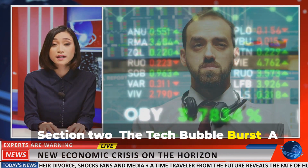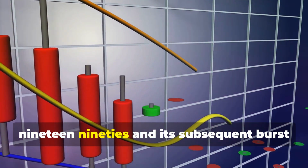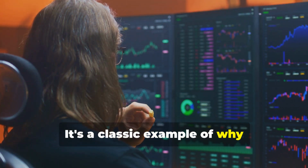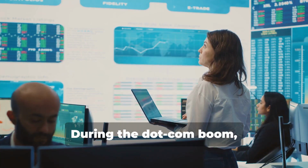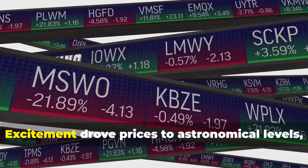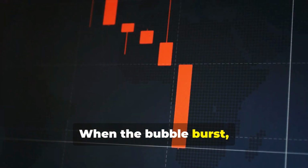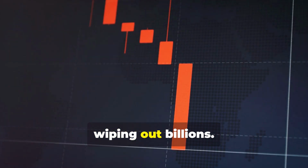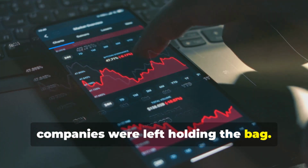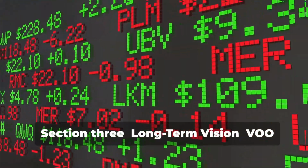Section 2. The Tech Bubble Burst. A cautionary tale. Remember the dot-com bubble of the late 1990s and its subsequent burst in the early 2000s? It's a classic example of why diversification is crucial. During the dot-com boom, investors poured money into technology companies. Excitement drove prices to astronomical levels, creating a bubble. When the bubble burst, tech stocks plummeted, wiping out billions. Investors who bet heavily on single companies were left holding the bag. Those with diversified ETFs like VOO were less affected.